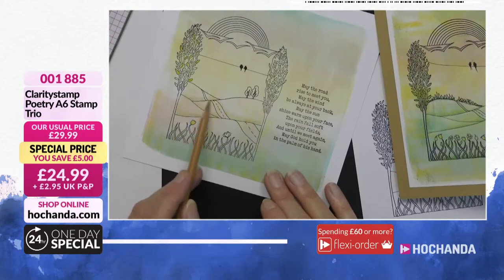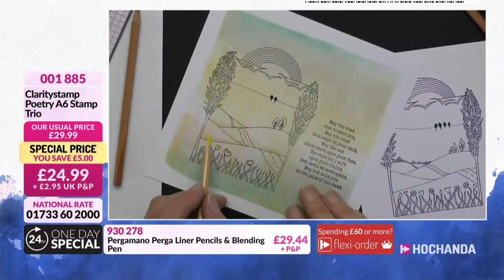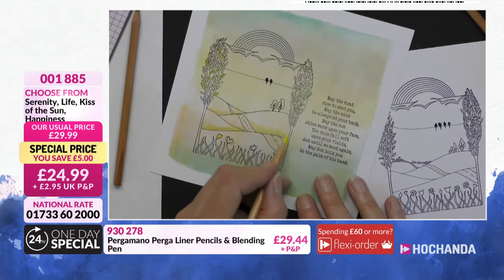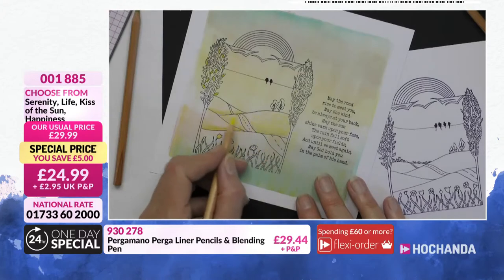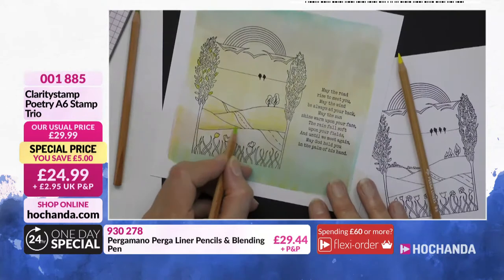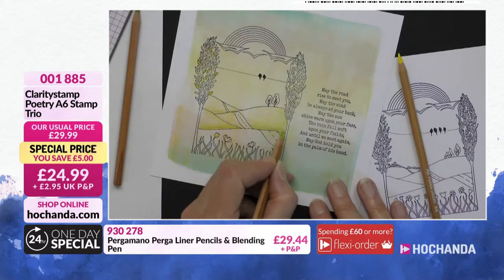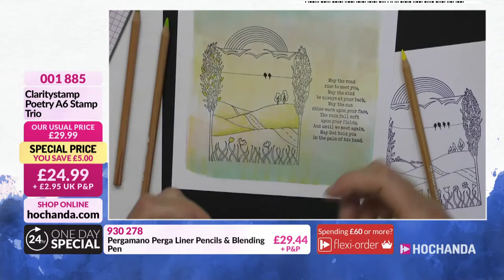And so you just add your shade as you want it, whichever colours, you can blend them, as you know. So you can just go in over the top of a darker colour and add a little bit more to give yourself that. There you go. That's rapeseed, that field. And that's how it works. So just with a little tiny bit of a flash of colour, Perga liners, they work really well on the ink. Created your landscape. That's it.